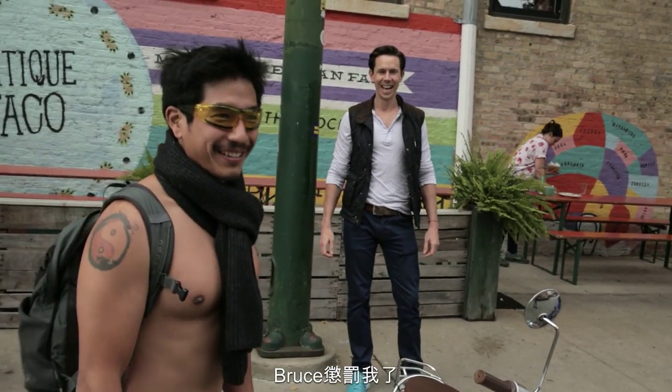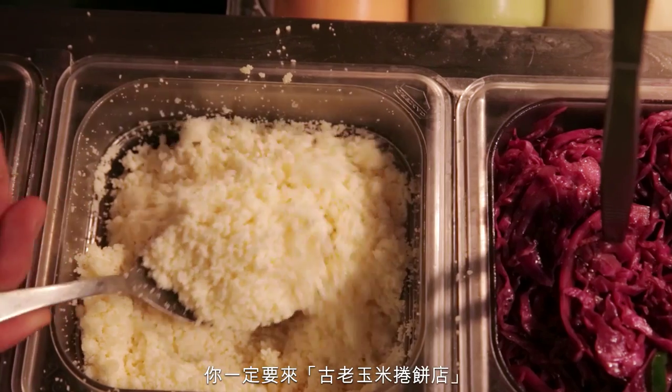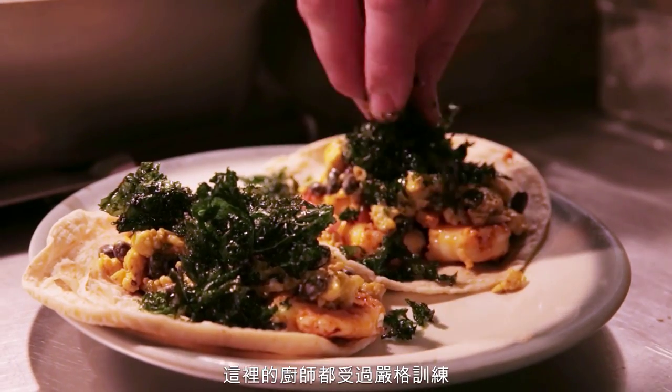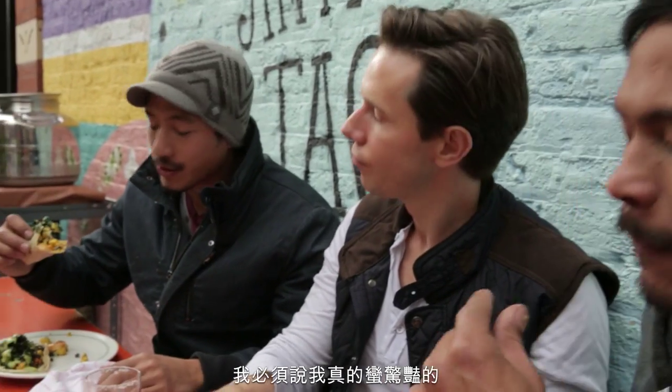Bruce penalized me. I can see that. Can I get dressed now? Yeah, dude, yeah. We got a high bar for tacos. We're San Franciscans. That I know, which is why when you're in Wicker Park, you gotta stop by Antique Taco. Crazy fresh ingredients, amazing seafood tacos, and this chef is classically trained, so you don't miss this spot. That's the taco cheers. I gotta say, I'm pretty impressed with the Mexican in Chicago. Bobby's a glutton, hands down.